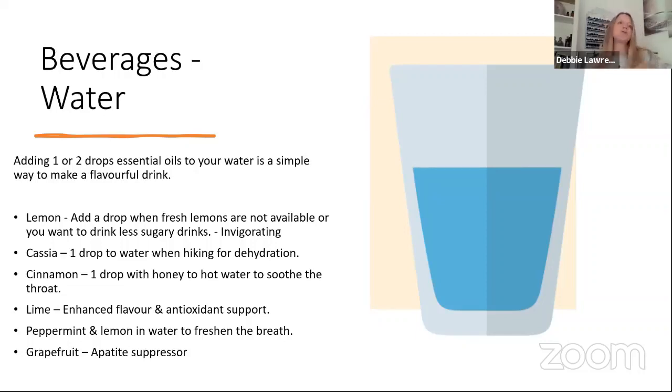One of the drinks that I was making my daughter recently when she had COVID, I used a whole lemon and squeezed the juice of the lemon into a cup, and I added wild orange, lime and cinnamon. And then I put hot water in, not boiling, so hot, and a teaspoon of honey. And she was having that every day, just to support her respiratory system and her immune system.